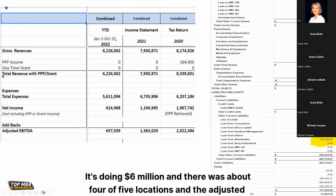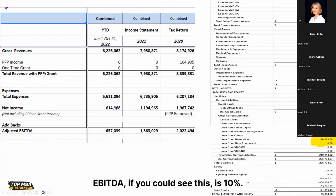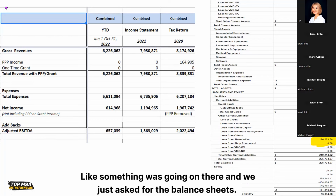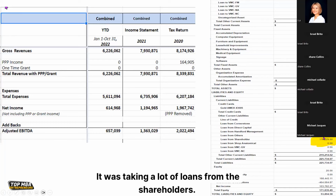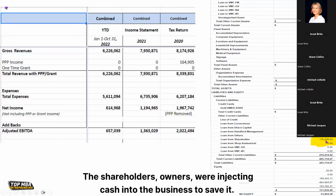It's doing $6 million, and there were about 4 or 5 locations. And the adjusted EBITDA, if you can see this, is 10%. It's like a service-based business. Something was going on there, and we just asked for the balance sheets. If everybody could see this, it was taking a lot of loans from the shareholders. The shareholders, owners, were injecting cash into the business to save it.